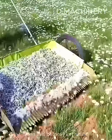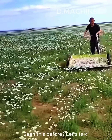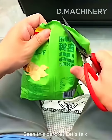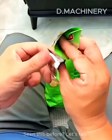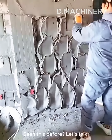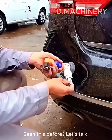A worker harvests flowers swiftly with a tool designed to slice the heads off with its multiple teeth edge. Repair a bumper dent with a heat gun and suction cup, leaving no trace behind.